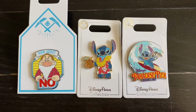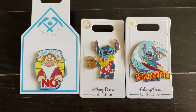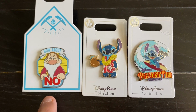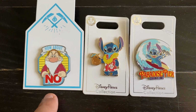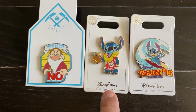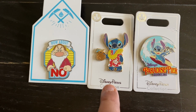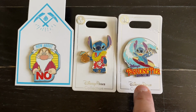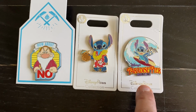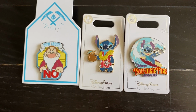Oh, also, I just remembered as I was putting stuff away, I actually got these 3 pins. This was one of the pins they were selling at the Disney stores. You can actually find them on Disney Online. This one was actually a gift from our friends Rachel and Nick, who we met on our Disney cruise. It's Stitch in a Hawaiian shirt holding a coconut. Can't beat that. And then this one was also from C2E2. This was the Paradise Pier Hotel. So, yeah, that's it.